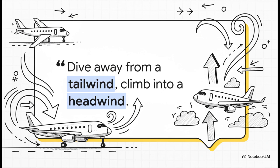And here we go, a pilot's first real dance with physics. And it happens on the ground. See, even when you're just taxiing, a strong gust of wind can literally get under a wing and flip the plane over. So pilots memorize this mantra. It tells them exactly how to position their controls to fight the wind, to keep it from taking over before you even get to the runway.